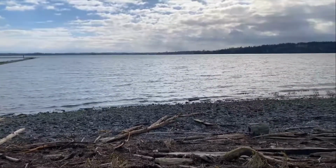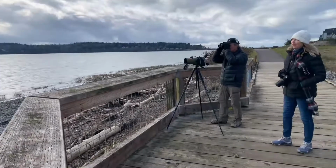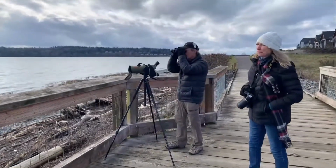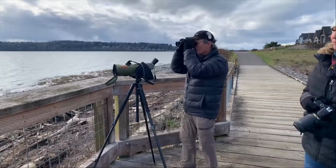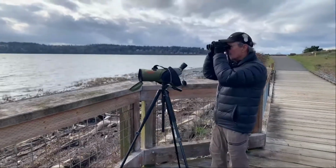Well, wait, no, I'm hearing black turnstones. That's what we're hearing. Yes. Now, where are they? So there's black turnstones here somewhere. Oh, look at all of the wooden debris and stuff all over the floats here at the harbor.